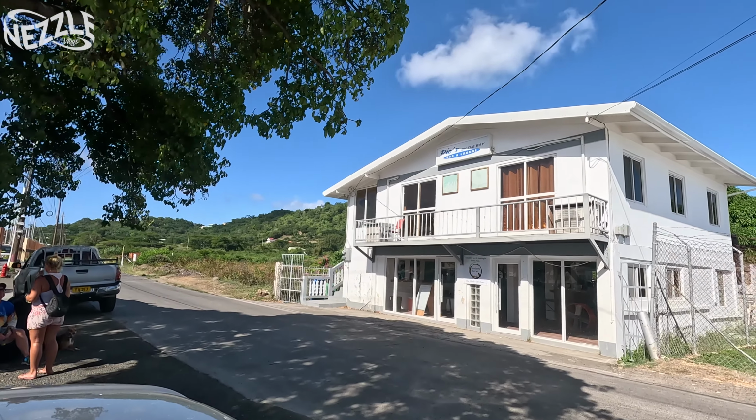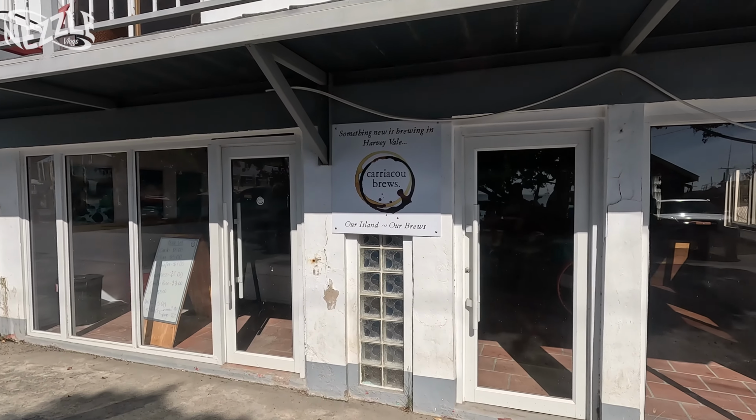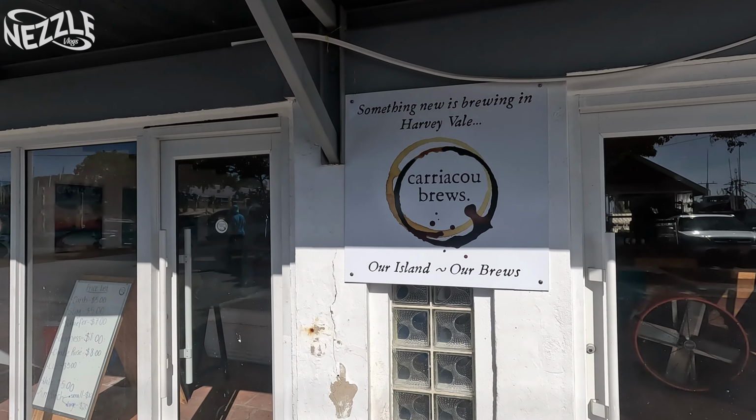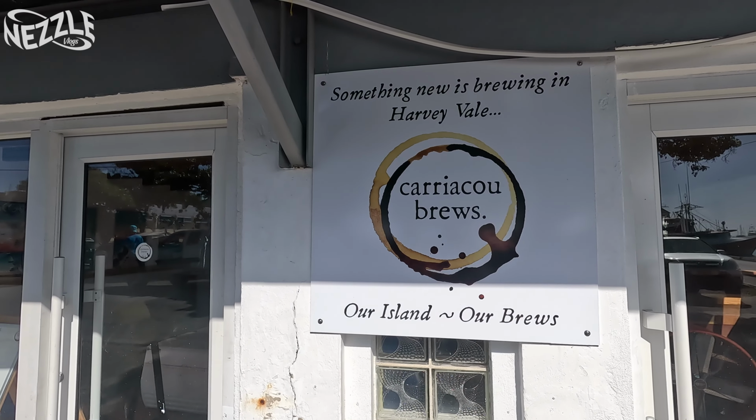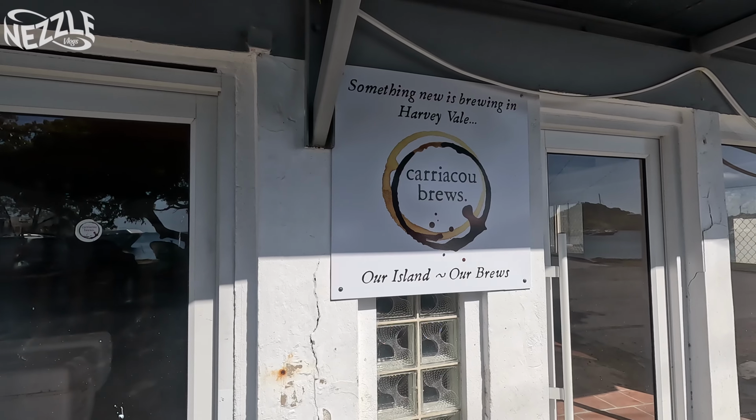It's opposite Pio's, by the way, bar and lounge. There's also a brewery here called Carriacou Brews. Says something new is brewing in Harveyville. I don't know how well you can see it. Our island, our brews.